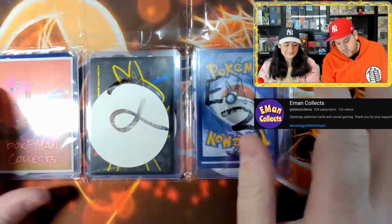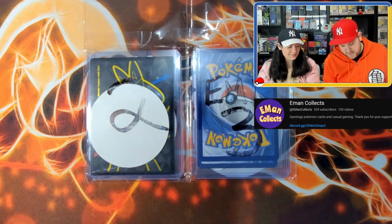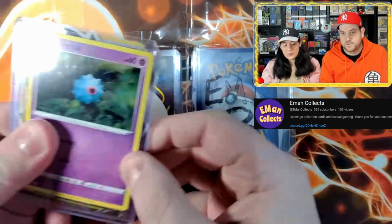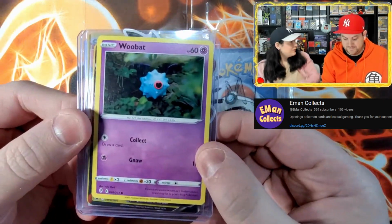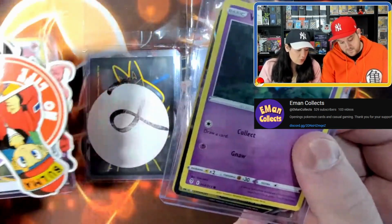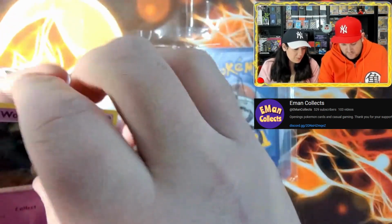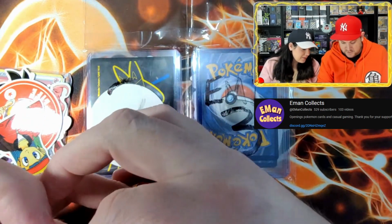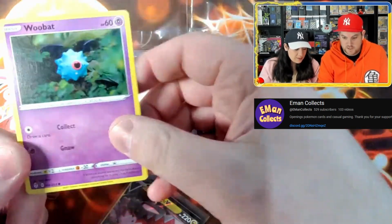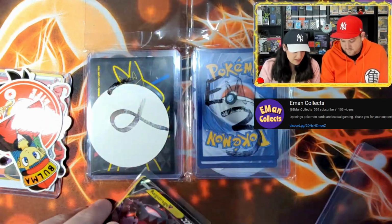Scissors! Alright, now that everything's been opened, let us go into it and see what we got. Oh, I like the start. You like the start, I'm sure you do, because it's a Wubat. Wubat clan. Oh, lots of stickers. Dragon Ball stickers. Let's go through this first. I like Dragon Ball stickers. The Wubat will be added, of course, to our collection. Yes, everything's added to our collection.